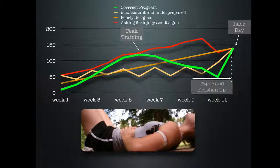Then you've got the tan coloured line where it's got a jagged up and down. Now this is just inconsistent, and you'll probably be underprepared if you follow a program like that, and trust me, they're out there. And then the other one is basically the straight line, using the basic principles of progressive overload, sure, but if you look towards the end of the program in your last 2 weeks, there is no freshen up period, so you won't feel fantastic on that particular race day, and you certainly won't get the best performance out of yourself.